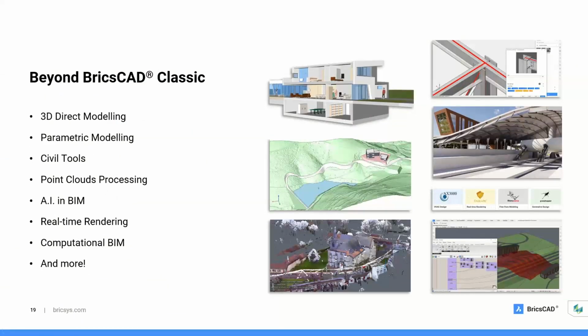Let's finish it off for a while. I want to go and just show you a bit of what's beyond BricsCAD Classic. What we talked about today is really just all in Classic. As you can imagine, this is the lowest level of BricsCAD license that you can have. A lot of functionality is already very useful, but what's more after Classic? There is 3D direct modeling, we have parametric modeling, as I mentioned, we have civil tools, we have point cloud processing as well in the higher licenses.